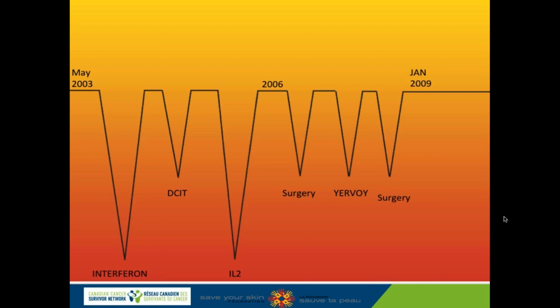Nothing showed. By March of 2005, I started to wheeze. I went in to have another chest x-ray, only to find a 9-centimeter mass in my left lung. We weren't sure what we were going to do at that point because back then there was nothing in the pipeline for melanoma. There was dacarbazine, which is a chemotherapy that either worked or didn't work.